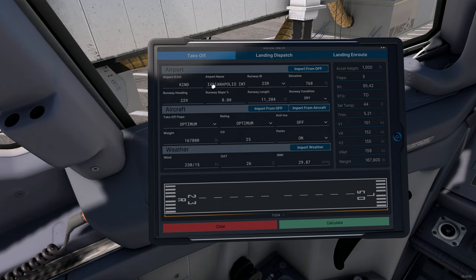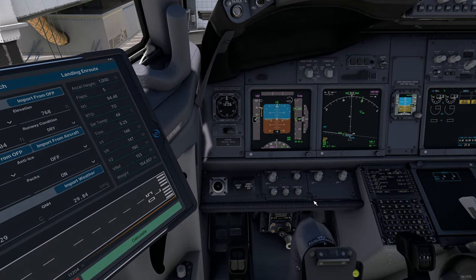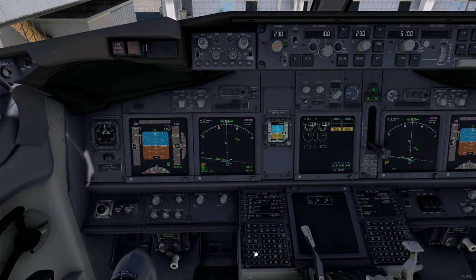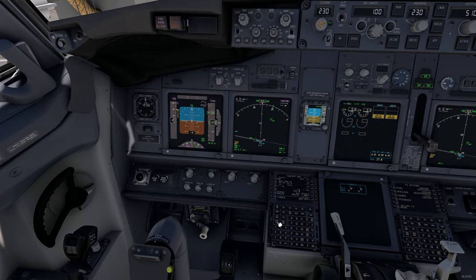Everything has changed, everything has stayed the same. Derate, import, on, off, optimum, that's all checked. Import, we're going to go with 4, niner, and then calculate. So that puts us at a rating of takeoff, 26,000. Room temperature of 49 degrees. 94.9, 94.5. With the packs, that's going to change.